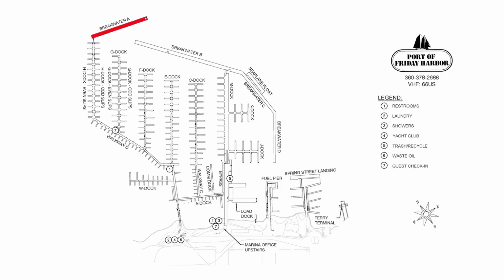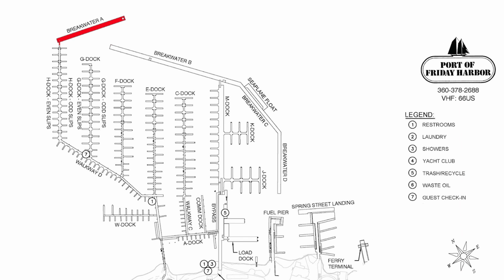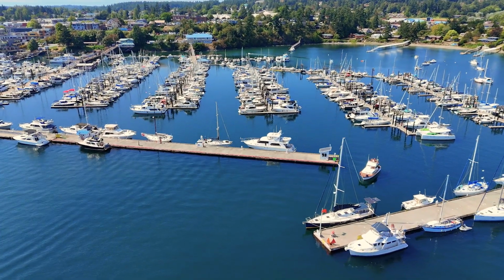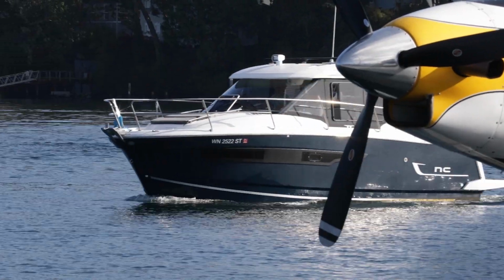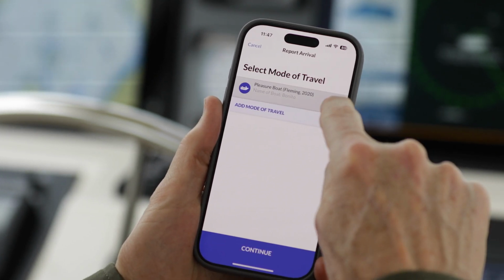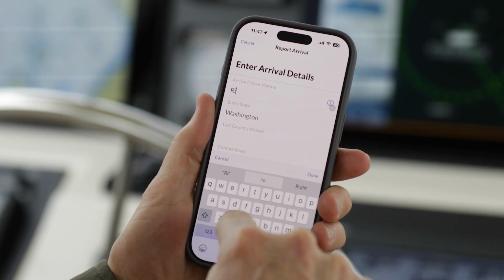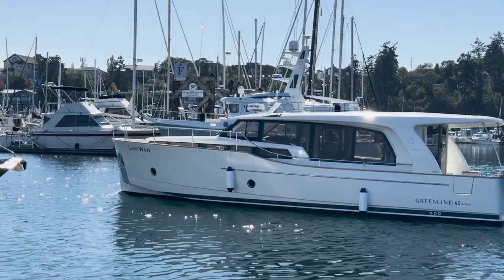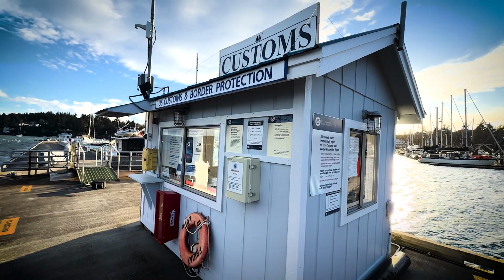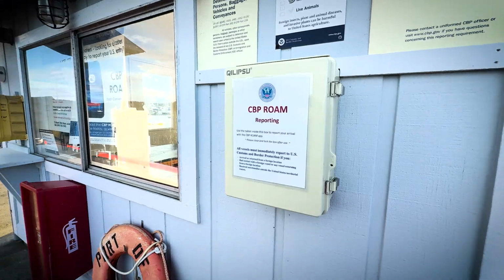Breakwater A is a complimentary tie-up for shopping or exploring town, and you can stay up to 4 hours there if you wish. Friday Harbor is now the only customs port of entry in the San Juans. All boats coming from Canada are asked to use the CBP ROAM app. Nexus is still a plus, but even those with just a passport can clear customs through the CBP ROAM app, and in most cases can go directly to their slip or their anchorage. If you are directed to go to the customs check-in, it's on Breakwater B, and there's an iPad there that you can use to give them the information that they're asking for.